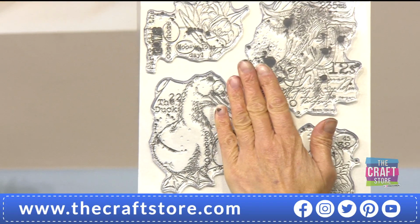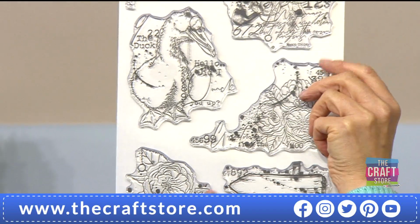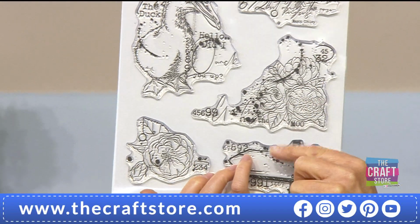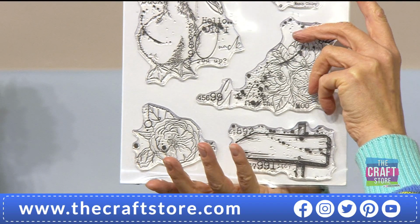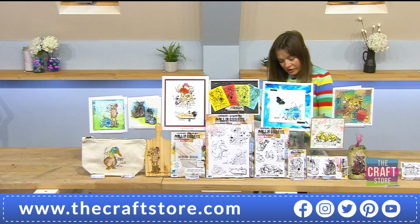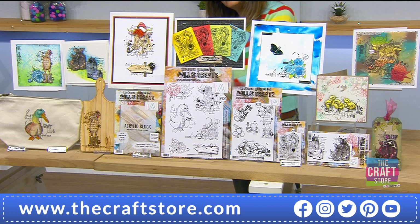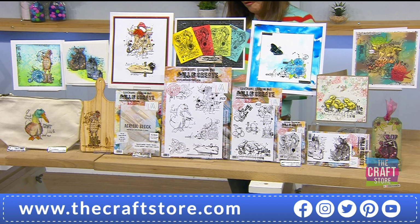Our fabulous duck, my favourite. I love him. Then the flowers, you see, these are big size stamps. And that signpost is a really good size as well. Now, not only do you get all your stamps, and you've got a lot of stamps in this collection, you're also getting, which is ridiculously handy, your acrylic block. It is your A5 acrylic block.